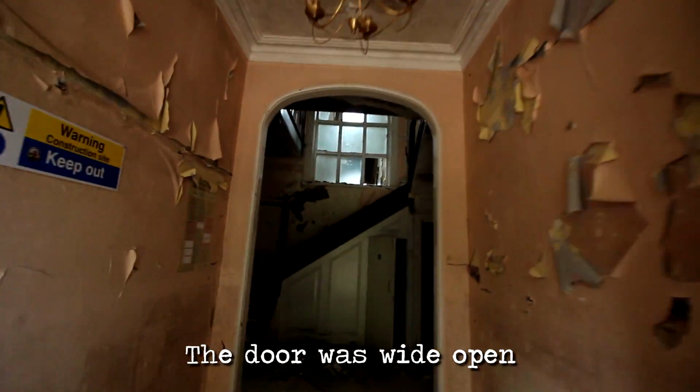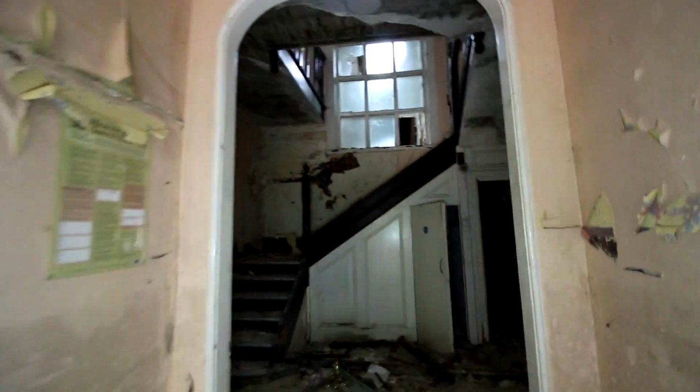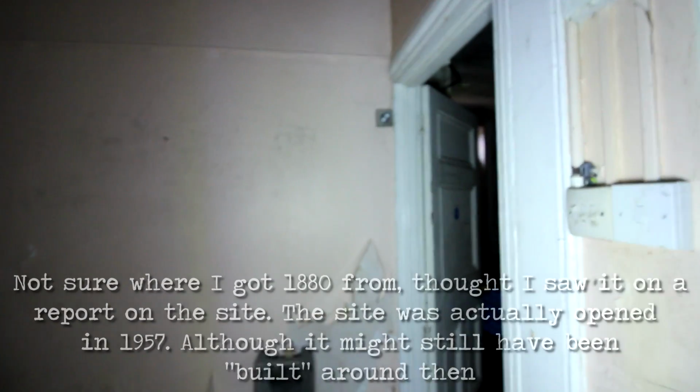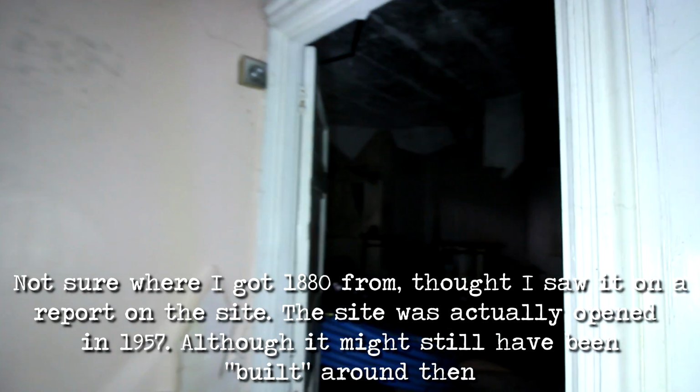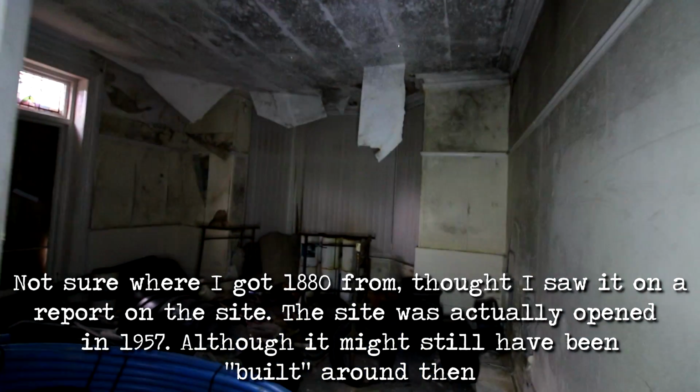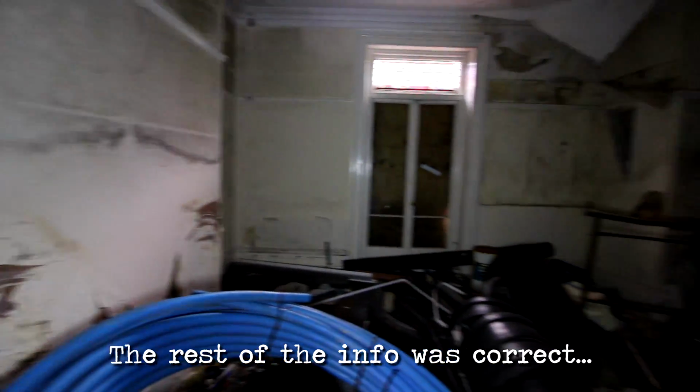Door's wide open. So from what I know about this school, this part I'm guessing we're in now was built in 1880. If I'm wrong, I'll put it on screen, but I'm pretty sure it was 1880. And the later part of the building was built in the 1990s. And apparently it's been abandoned since 2005.